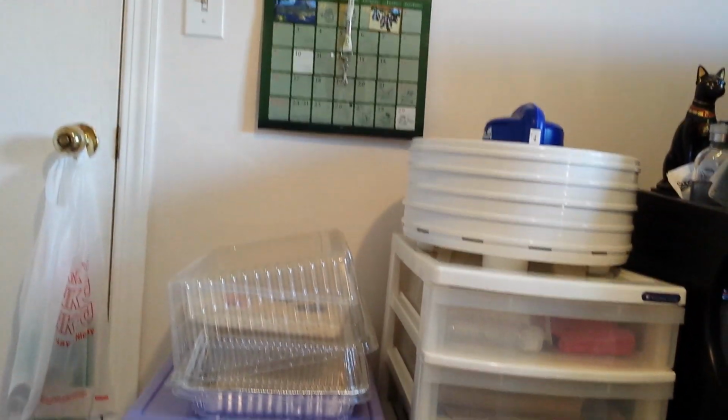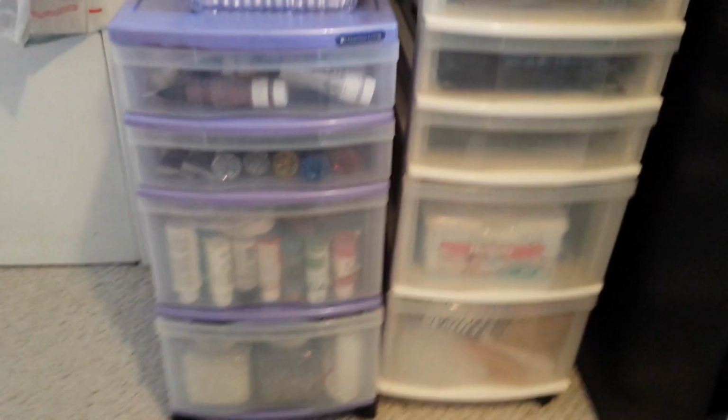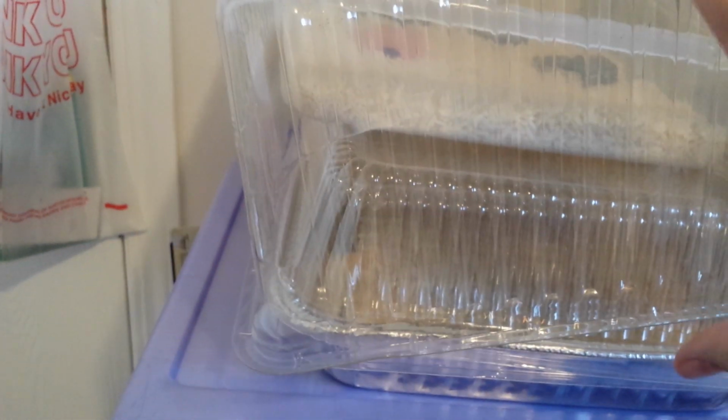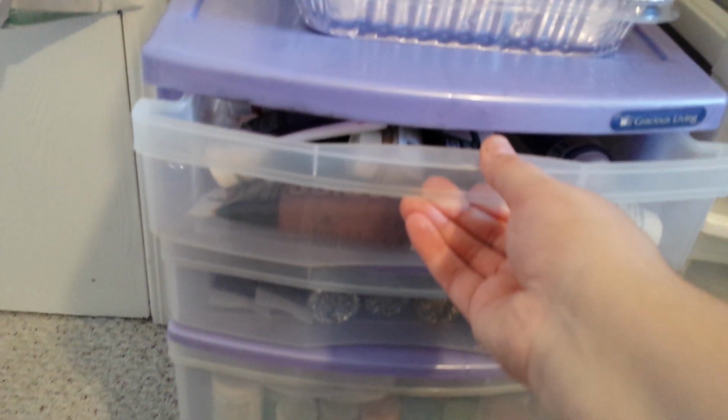I've got these drawers. On top of this one here, I've just got my resin. I just set it up there because it's a flat surface, and this thing I use to cover my resin when it's curing. And then this thing right here is all my paints. So let's see if I can do this with one hand.